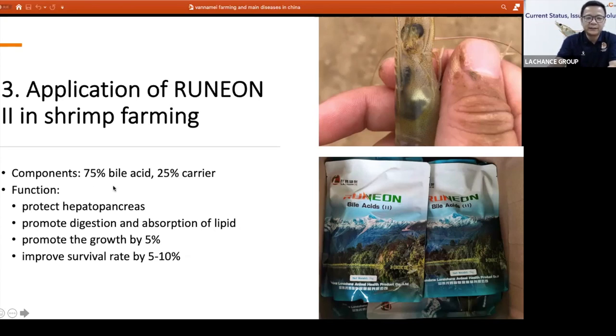The main composition is 75% bile acid. The function of our product: the first is to protect the hepatopancreas of the shrimp and promote the digestion and absorption of lipid as an emulsifier, and promote the activity of lipase. Finally, they will promote absorption of the lipid by 5 to 10%. We have a lot of posters online, you can search. Finally, they will increase the production by 5 to 10%. We have the data, later I will share to you.